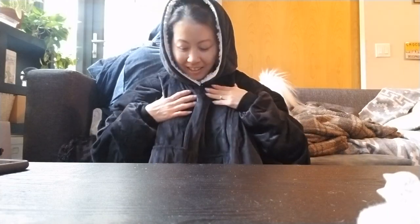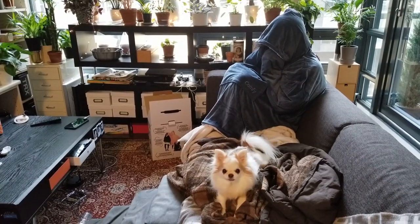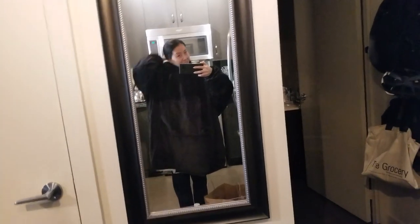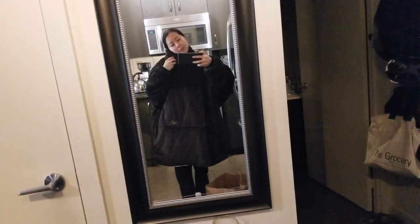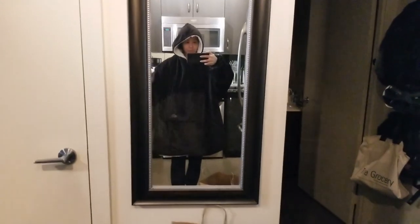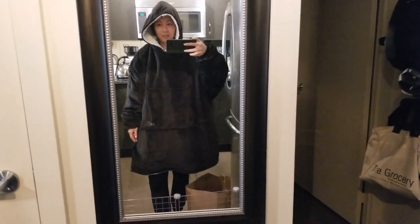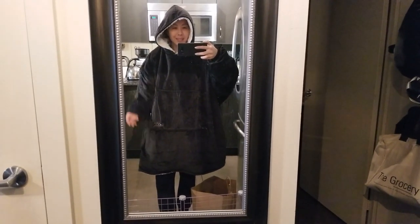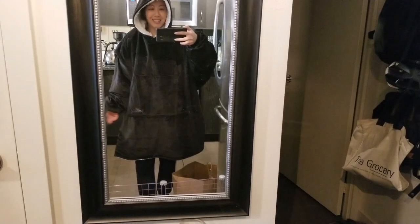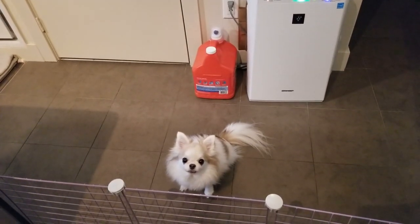It's nice. I think I like the black one. The hood can double as a pillow. It's comfortable. It's really hot. I like it. I like to wear tank tops and shorts at home a lot, so sometimes it does get a little bit cooler, especially at night. So now I can wear my shorts and tank tops and just cuddle in this when I feel cold. And Lulu really wants a treat. Okay, 1 second.